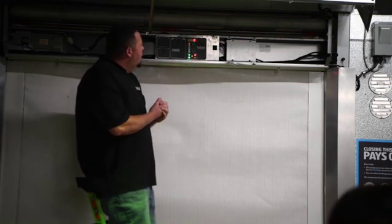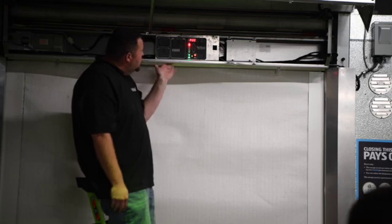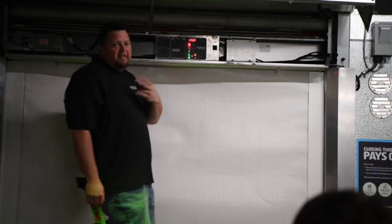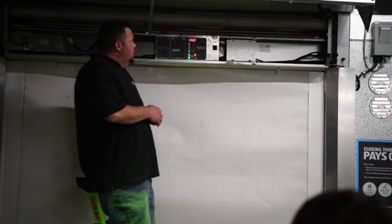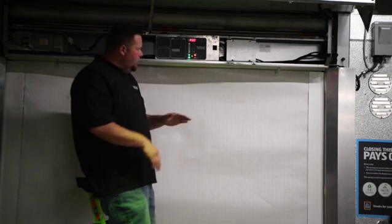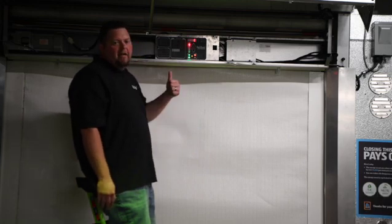P22, that is this sensor right here. It's going to be set to 0 right now, which is disabled. We send it on 2. So when we send it on 2, that is safety and time. That means if you walk up under this sensor, it's going to automatically open the door.